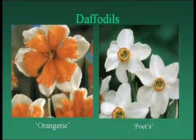These are a couple other strange ones, but very attractive ones when it comes to flower arranging or cutting them and bringing them indoors. Orangery. Notice it doesn't really have a single trumpet. There are more petals on the inside and the outside. And I've seen these also, the same style as the orangery here, with yellow petals on the inside. Poets, called Poets Jonquil, has the very white petals or perianth and then a nice little itty-bitty trumpet. So again, when you're exhibiting daffodils, you'll find that the Daffodil Society classifies daffodils on the size of their trumpets.